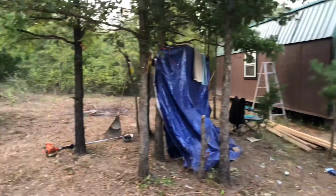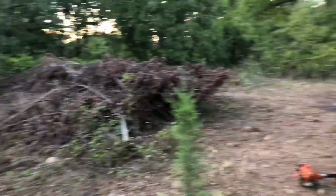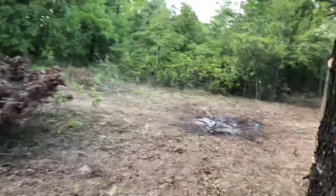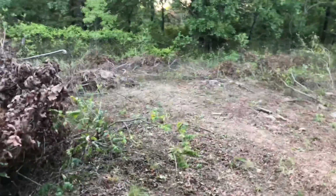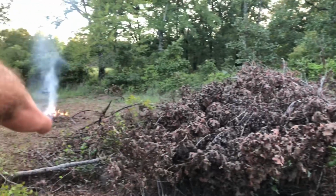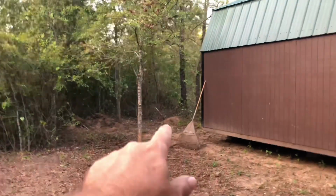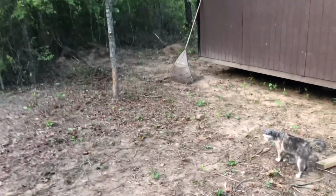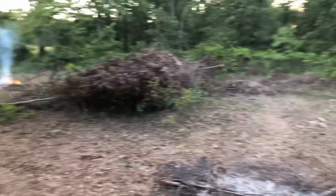After a long day of cutting and burning and burning and cutting, got all this cleared out. Fire there. Big area cleared out back here. I'm gonna try and pull this out this way into the open and light the whole thing on fire. Maybe tomorrow, don't know. All cleared out back here behind the tiny house. But nice big area, all cleared out now.